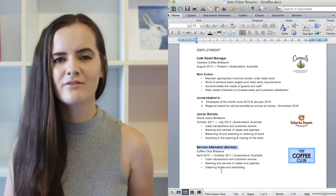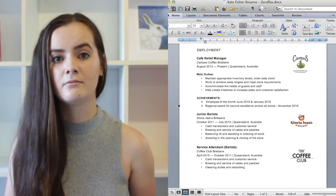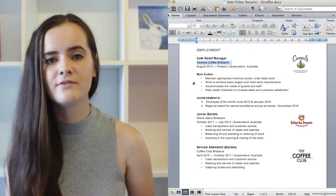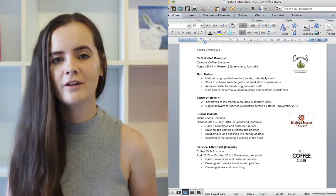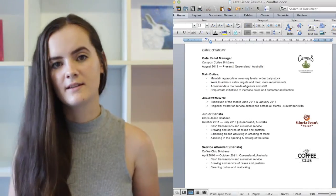I do this because I believe that if I was looking for an employee, I would want to know what they've done, not necessarily where they've done it. Plus, you've already put the company logo, so it's likely that they don't even need to read where you're working because they've recognised that picture.